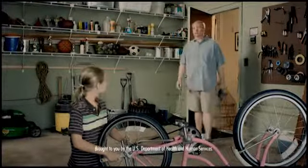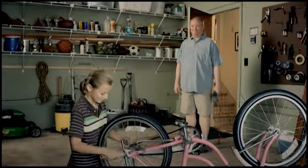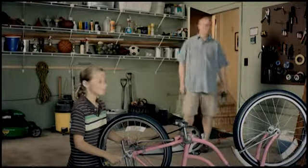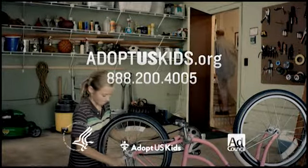Oh, sweetheart. Gonna give you a hand? No thanks, Dad. I got it. Okay. I'm gonna go fix the lamp in your room. You don't have to be perfect to be a perfect parent. There are thousands of children in foster care who will take you just as you are.